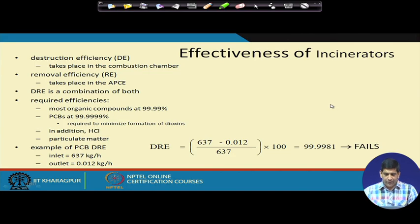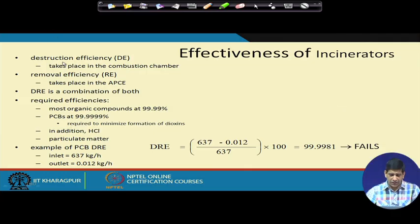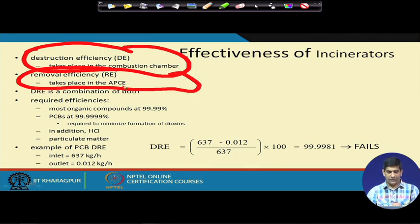Then the other thing we have to look at is the effectiveness of the incinerator. Effectiveness means essentially from the air pollution control point of view. One of the major things we worry about, which gets a lot of attention from the environmentalist standpoint, is air pollution coming out of these waste incinerators, and whether we are able to control that. For that there is a term known as destruction efficiency, which is DE. It takes place in the combustion chamber. Then we have another one known as the removal efficiency, which takes place in the air pollution control environment. So there are the two.